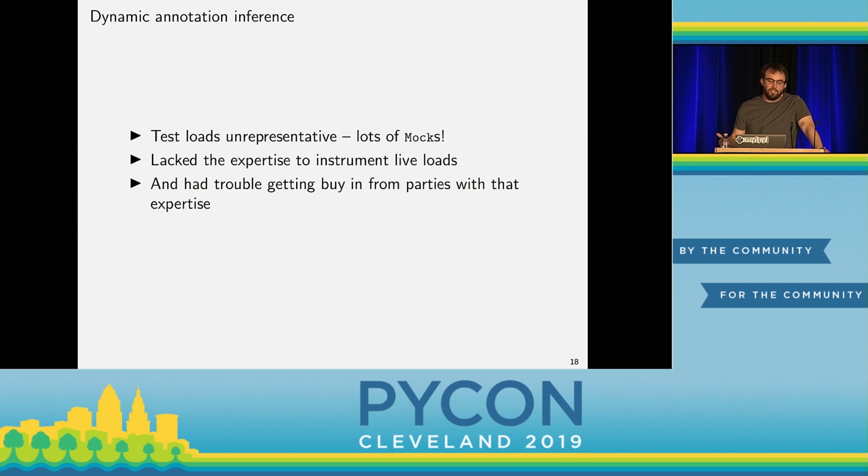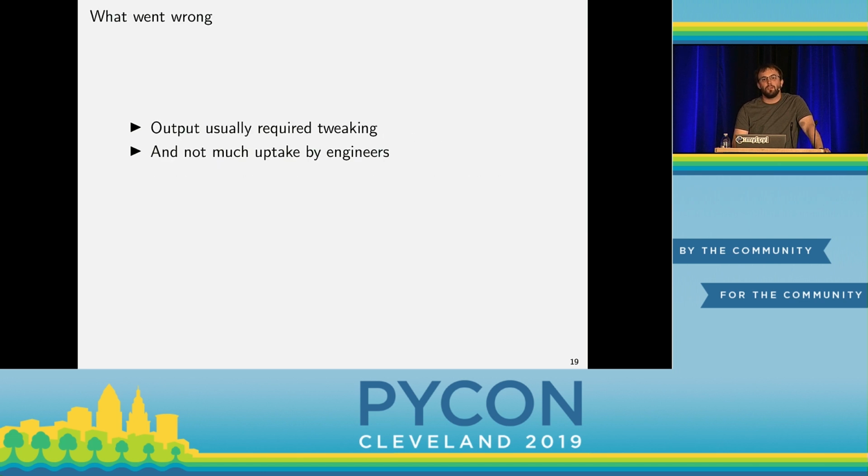But unfortunately, our team itself lacked the expertise or the confidence to insert this invasive monitoring stuff into live Dropbox site loads. And we had some troubles getting buy-in from the parties that did have that expertise, partially because we didn't want to push that hard. There was some nervousness about it, so it never got off the ground. And because we never had those bulk data collections, it couldn't really be done in batch. It produced output that usually required tweaking, and we had troubles getting engineers to do much uptake for it.